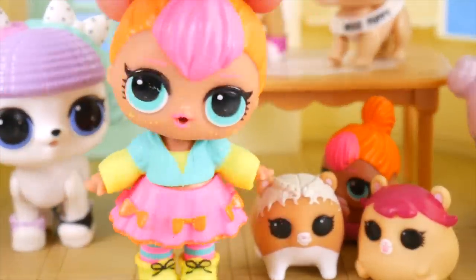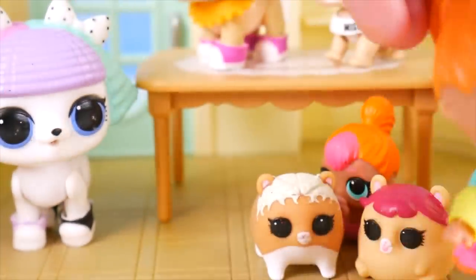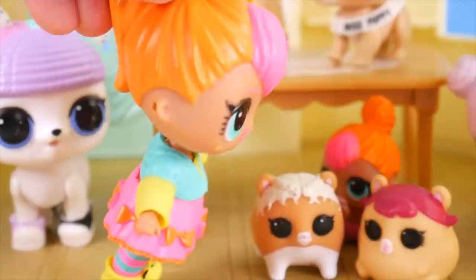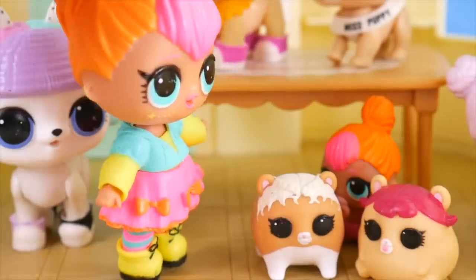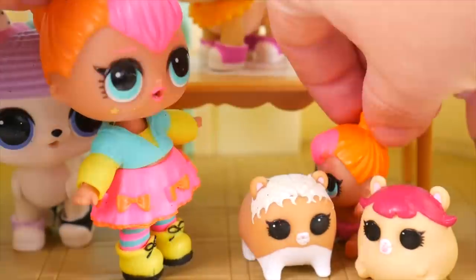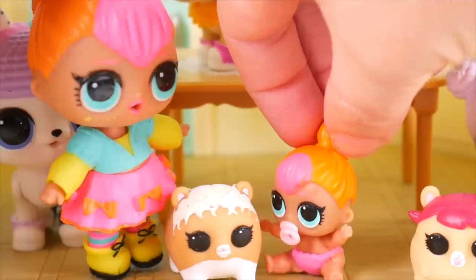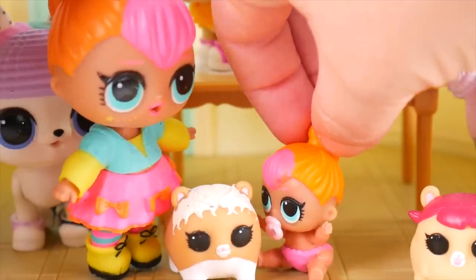Little neon cutie, where have you run off to? Little neon cutie, somebody say something. Hamsters, did you hide her? Hey, little neon cutie, you're hiding with the hamsters. I know, they're super tiny, just my size. Oh, maybe something your size is good to cuddle with.